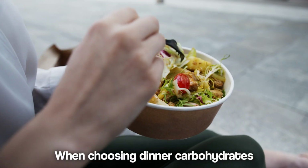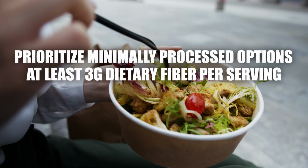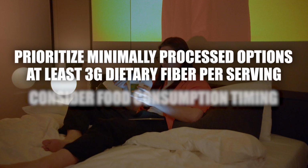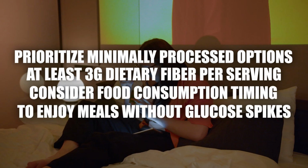When choosing dinner carbohydrates, prioritize whole, minimally processed options containing at least 3 grams of dietary fiber per serving, and consider your food consumption timing to enjoy satisfying meals without blood sugar consequences.